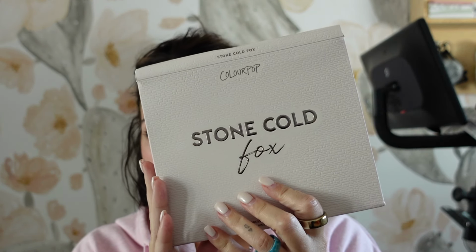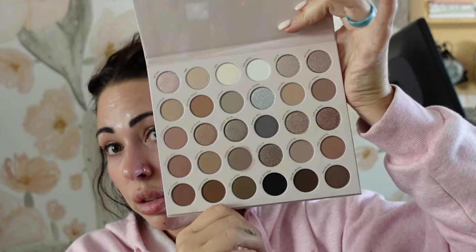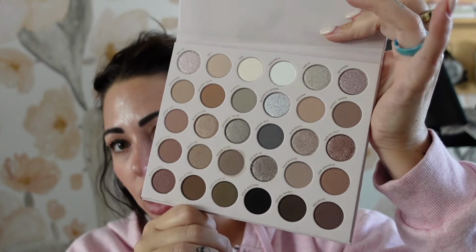Another item that I picked up from Ulta, I believe this was on sale when I picked this up, or I had a coupon or something, but I picked up the ColourPop Stone Cold Fox palette. This is a big palette and I don't buy a lot of big palettes anymore. However, there's a lot of really pretty cool tone shades in here. And I love cool tones, and I like ColourPop's shadows for what they are. So I picked that up, and again, I think it was a really good price. So Stone Cold Fox palette at Ulta from ColourPop. And I've swatched some shades and they're really pretty and nice and light and cool toned. I have 3 different Ulta bags sitting in front of me.